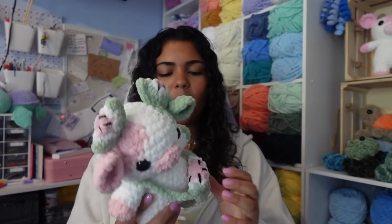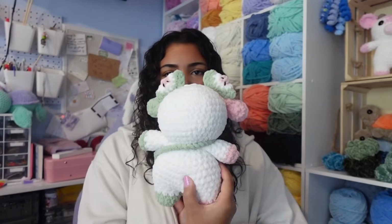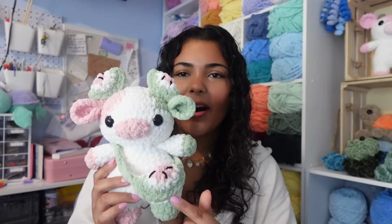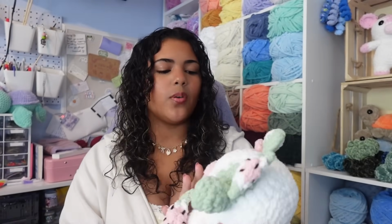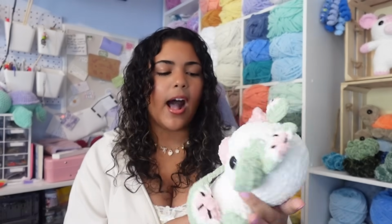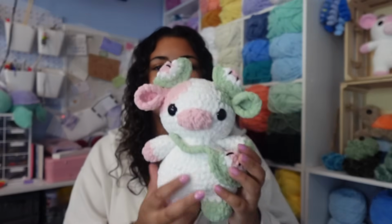How cutesy. I kind of went for a more pastel pink and green. This is just the cutest thing ever. And the little bag, the little watermelon bag, and the little watermelon substitutes for the horns, is adorable. Adorable. This pattern was a lot of sewing. I crocheted the arms in because why not? But this is the cutest thing ever.